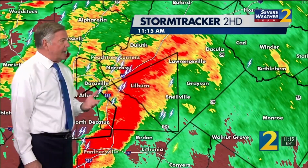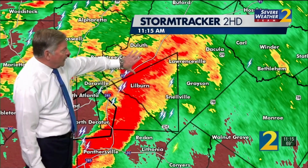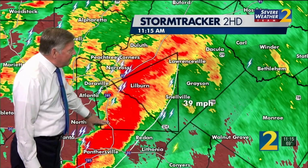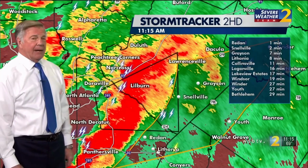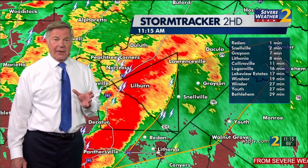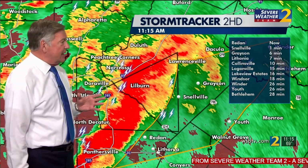And also that very, very heavy rainfall. You can see the reds here all the way along Interstate 85, going down 285 on the east side through much of DeKalb. That is just unbelievable rain. It is blinding rain out there. I can assure you I was just in it about 10 minutes ago.